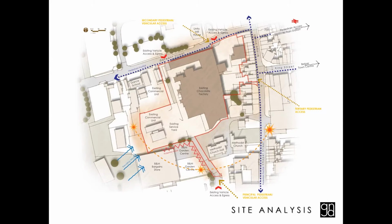There's a pedestrian access off Bridge Street that links you straight from the town centre. You've obviously got the vehicle access and views down Derwent Street, quite key. And then you've got your vehicle and pedestrian access on the south side that you see from B&M Bargains and past Morrison's.